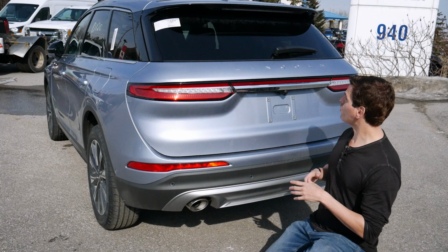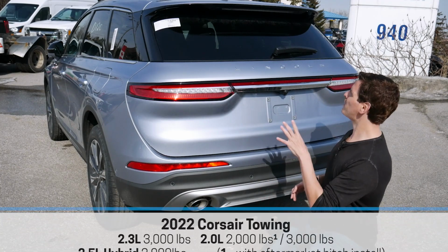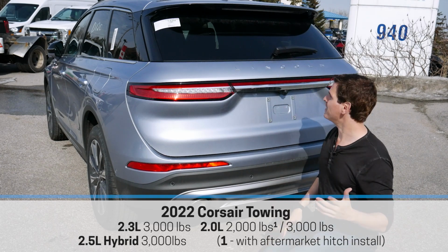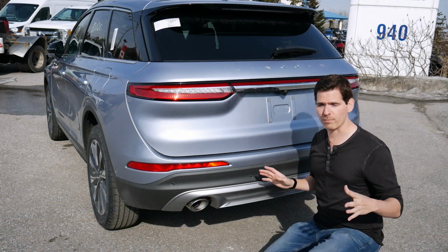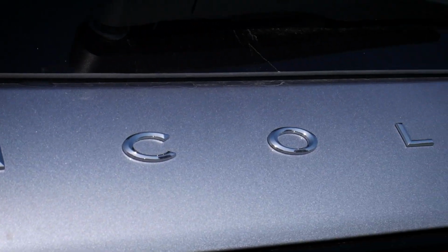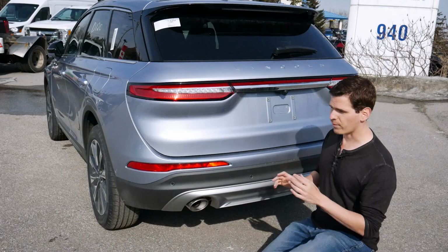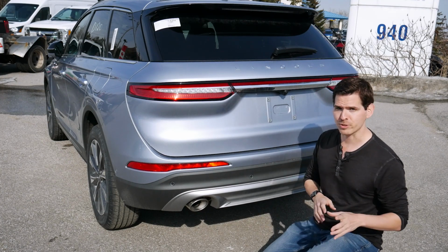The back end of the Corsair is nice. It reminds me a lot of the other vehicles in the Lincoln lineup, especially if you look at the Aviator, just the way the top part of the trunk area pops out. It looks fairly nice. Now we will have our rear wiper standard. Our backup camera is going to be there regardless, and we've got our nice Lincoln badge right along the very back end. We've got our LED tail lamps, and then this one also has got the reverse sensing system on top of that. Now, reverse sensors are going to be standard. The forward sensors inside of this thing will be optional.